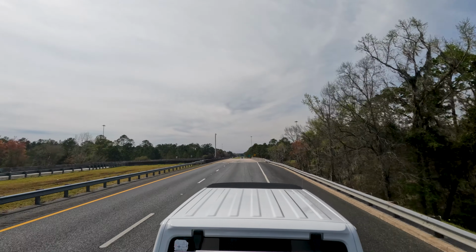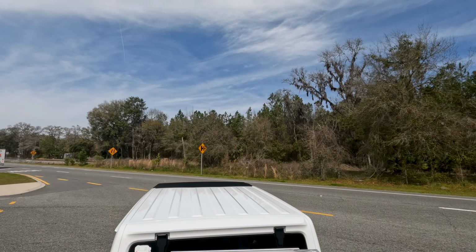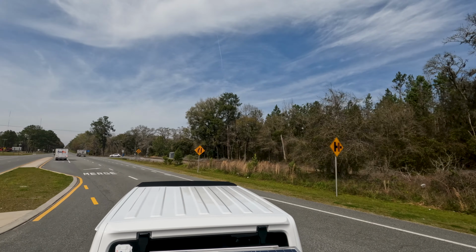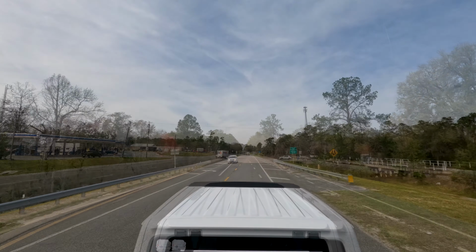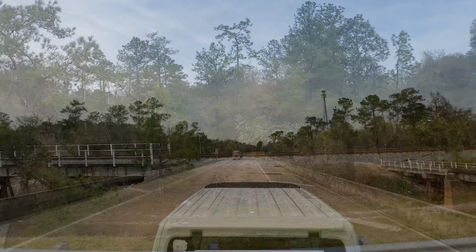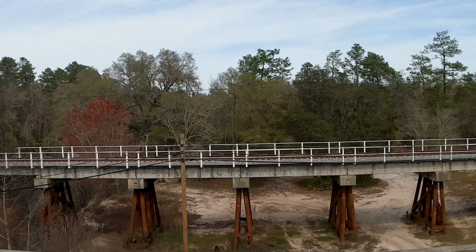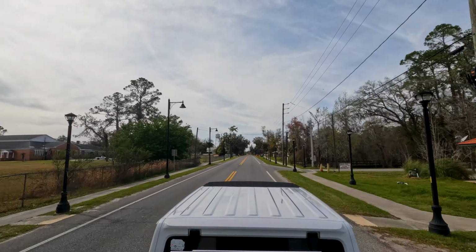Once we come out of the Osceola National Forest, we're going to jump off on US 41 and head north towards White Springs. We're going to cross the Suwannee River here as we come into White Springs, Florida. And Stephen Foster State Park is in White Springs, so we're almost there.